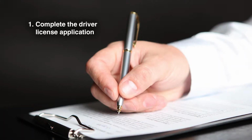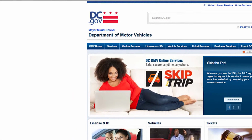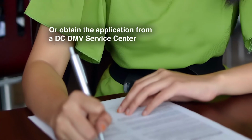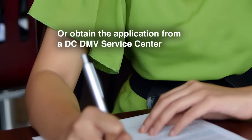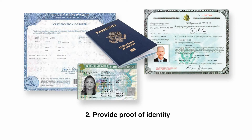First, you must complete the driver license application. You may download the driver license application from DC DMV's website at dmv.dc.gov or obtain the application from a DC DMV service center. Second, you must provide proof of identity.